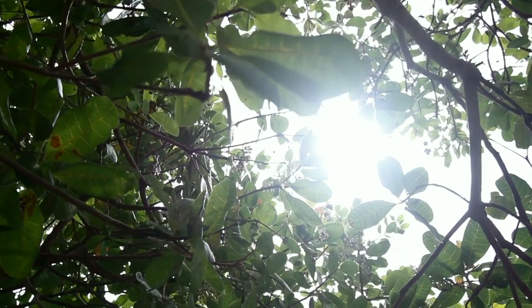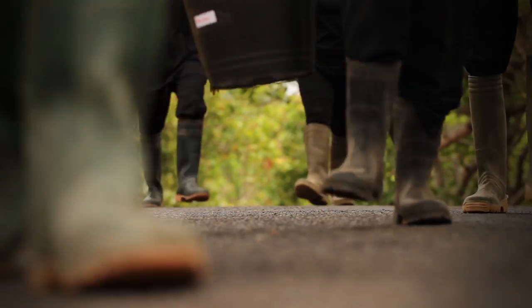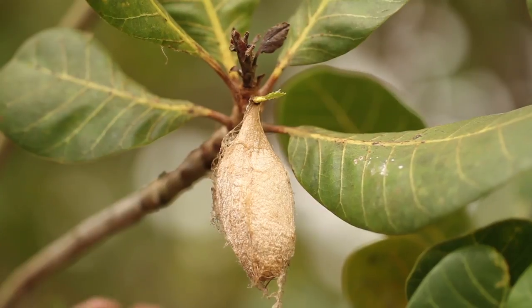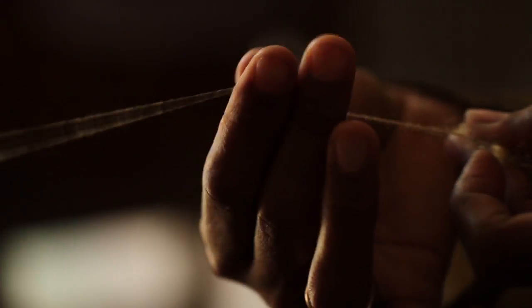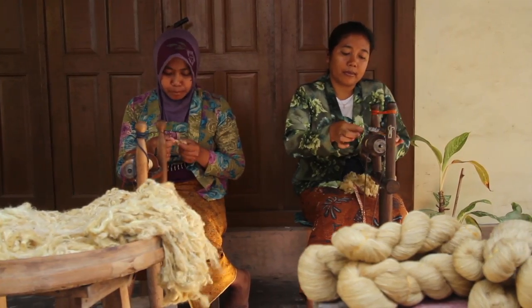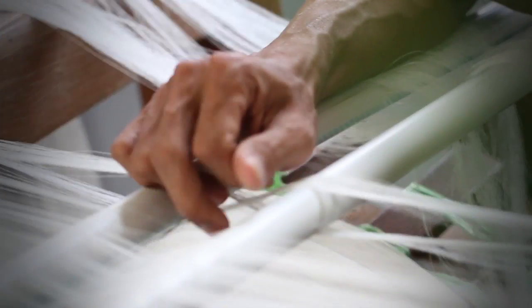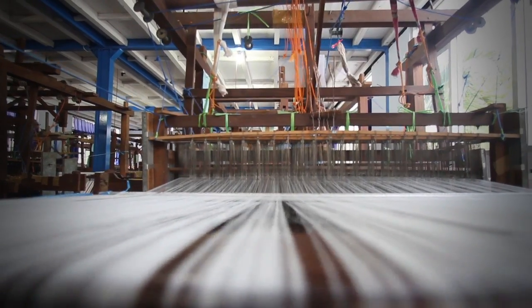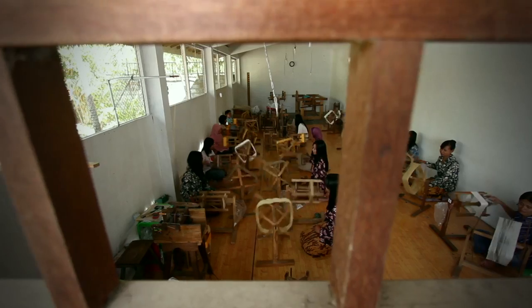Weaving silk cloth from wild silkworm cocoons is a laborious endeavor. It is very complicated, and every step in the process demands dedication and passion. BNI Patnam regards it as a national treasure to be cherished and preserved.